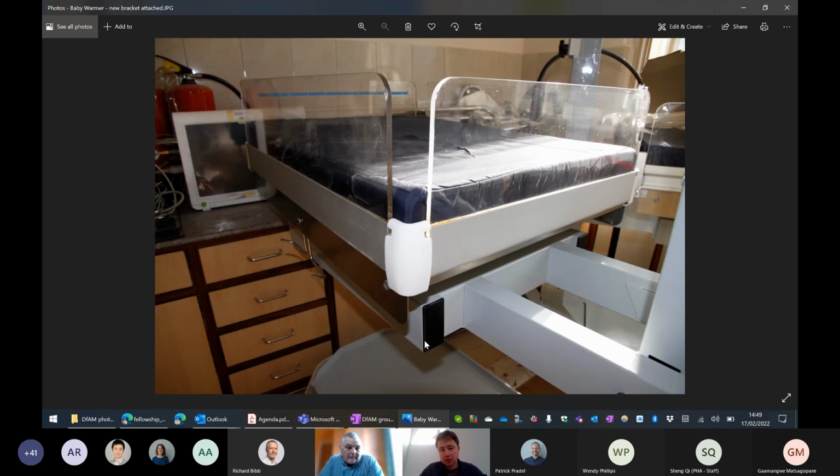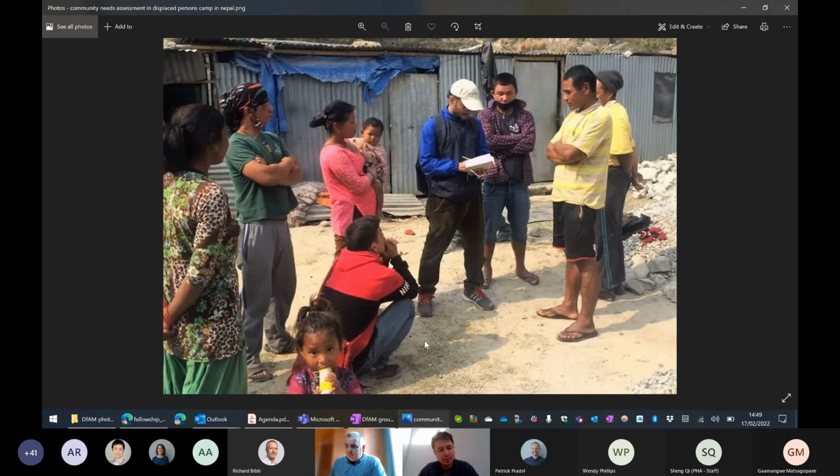This is a baby warmer in a hospital. This is in a private hospital in Kathmandu, quite a busy hospital. And you're making, I don't know if you can see my video, but you're making weird and unusual spare parts. That surprisingly has a really big impact for a lot of hospital contexts. Here's a picture of Ram again.